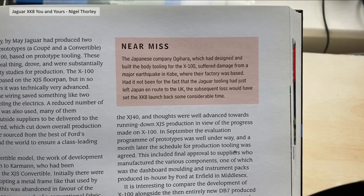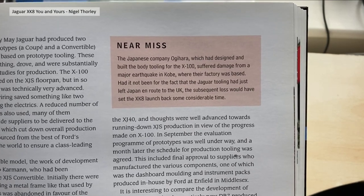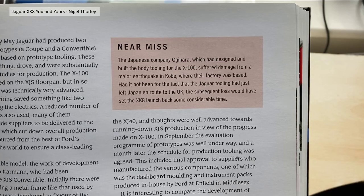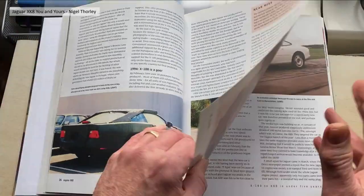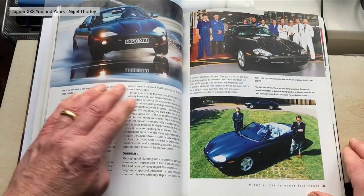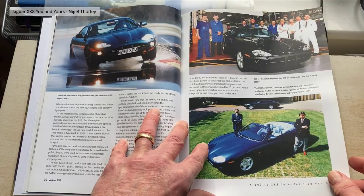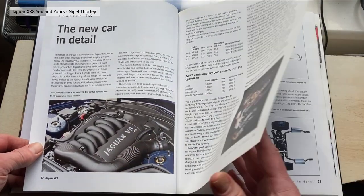Oh, here we are, near miss. Japanese company Ogihara. Basically, they had an earthquake, but unfortunately, the Jaguar tooling had been shipped to the UK. Otherwise, the launch would have been delayed. I actually worked for Ogihara after that, not during the development or running of these car parts. The later Jaguar projects. Very interesting stuff.